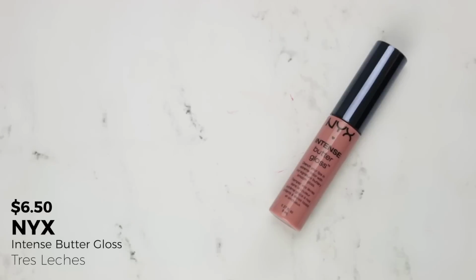After the success of the butter gloss, NYX went and released something called the Intense Butter Gloss. And essentially what this is, is the same formula with a lot more pigment in it. So it almost ends up more like a lip lacquer. But unlike a lot of lip lacquers that are out on the market today that have a real stickiness to them, this maintains that very smooth gel-like texture. It has that same lovely vanilla smell that was in the original butter gloss.